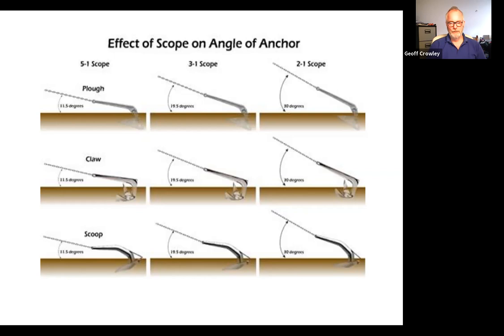You can see the angle of the buried bit in the sand is on an angle where it's going to just pull free of the sand and skip along the bottom. In other words, it won't work at 2-to-1 scope. At 3-to-1 it might work a little bit, and that's probably good enough for a lunch stop, but 5-to-1 is more appropriate for an overnight anchoring.